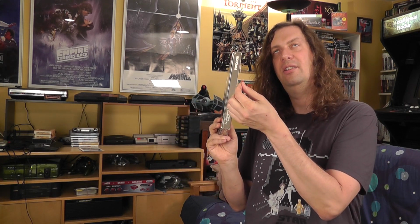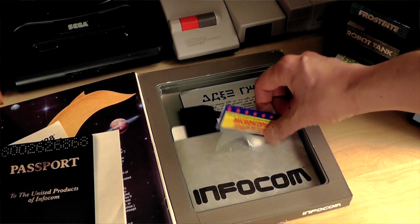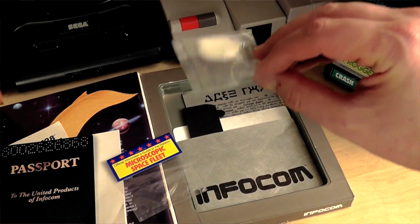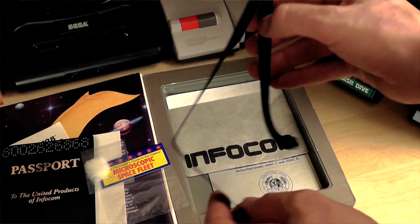I was also really excited to find a copy of The Hitchhiker's Guide to the Galaxy from Infocom. This is one of the best text adventures ever made. Now, I didn't realize at the time that there were two versions of this. There was a thin box, almost like a record, and then there's this one which has all the feelies in it. So this was amazing. Not only does it have this great book in the beginning of it, but it also comes with a microscopic space fleet in here. Also a ball of fluff, and it also has these peril sensitive sunglasses and a bunch more stuff in here. Just such a great collectible game. I'm so glad to have that in my collection.